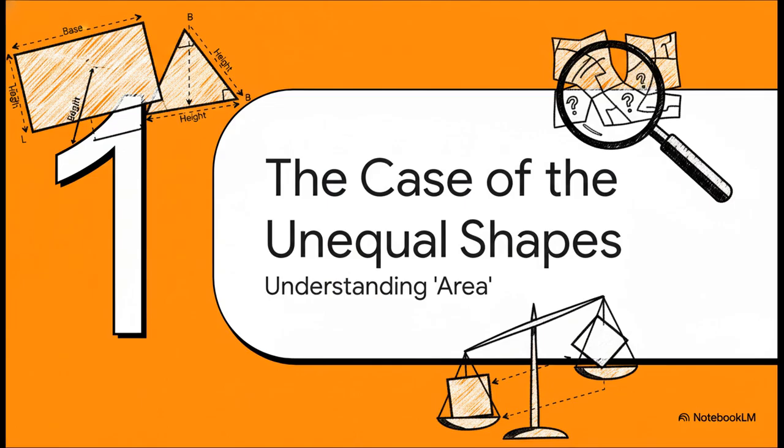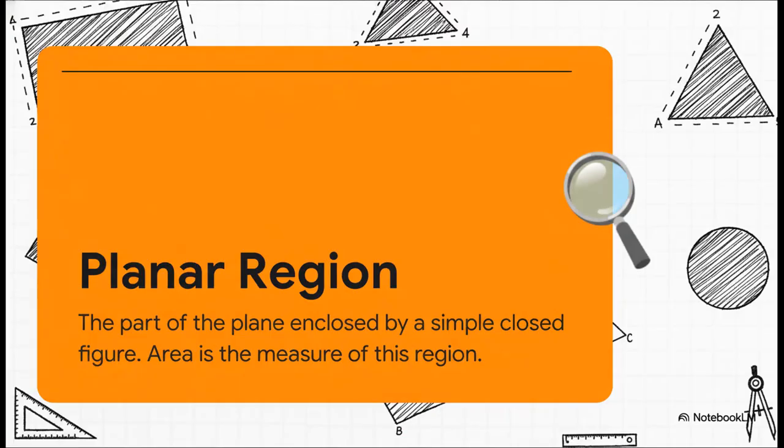Okay, first things first. Every good detective knows you have to start with the basic facts. So let's get crystal clear on what we even mean when we're talking about area. When you draw any closed shape on a piece of paper, a square, a circle, whatever, that space inside the lines, that's what we call a planar region. And the area is really just a number we use to say how much space is in there. That's it. Simple as that.